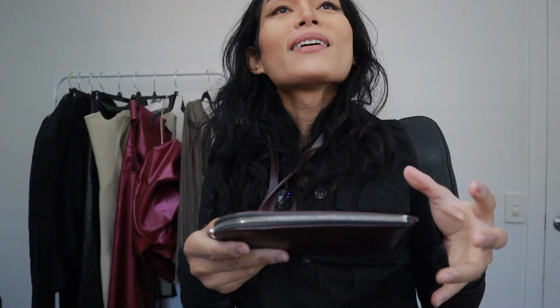I would suggest waterproofing this type of bag because it rubs on your skin, it absorbs sweat, and you know, the number one enemy of leather is water.